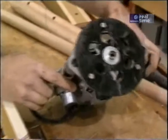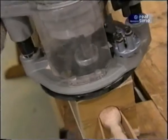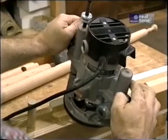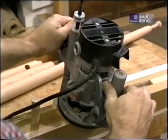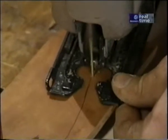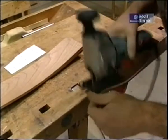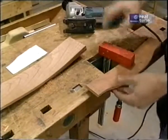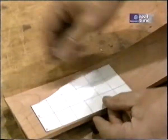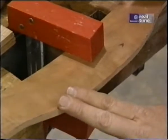I'm going to make the mortise using this 1/4-inch spiral bit and this guide collar. It slips into the pre-made slot, and I'll just plunge the bit into the work. Okay, now I'm cutting out the slats with my jigsaw, and I laid out each piece with a paper pattern to show the form. Now all I have to do is smooth the edges with the drum sander, bevel them a little bit, and fit them in the mortises.